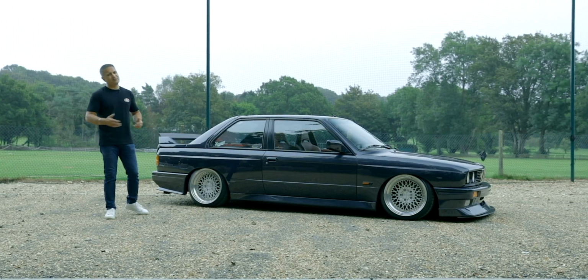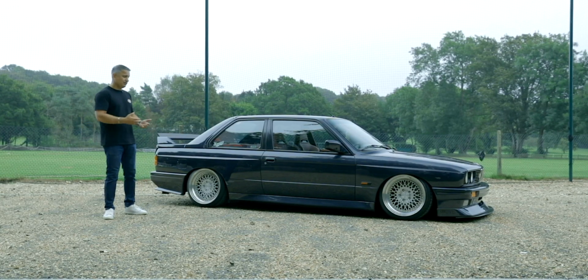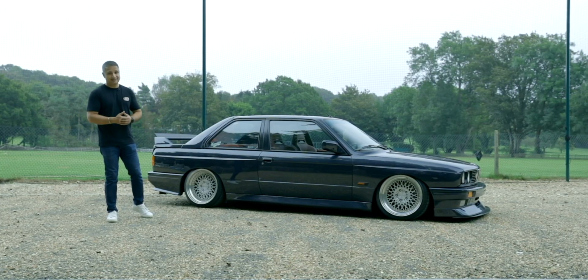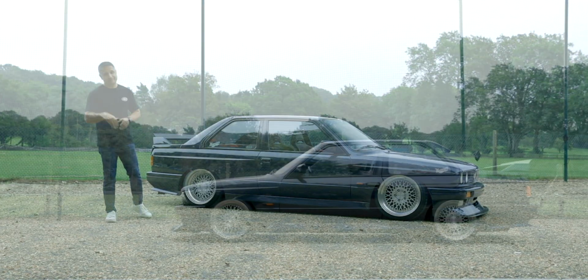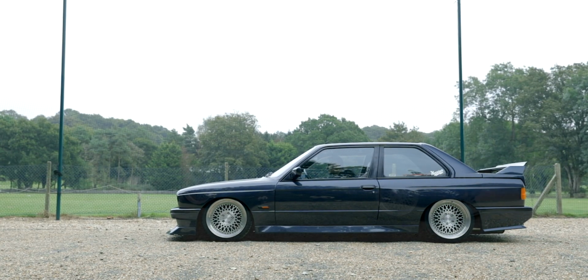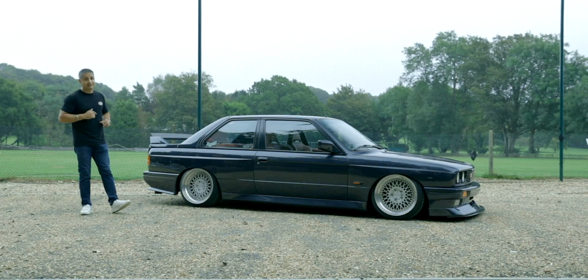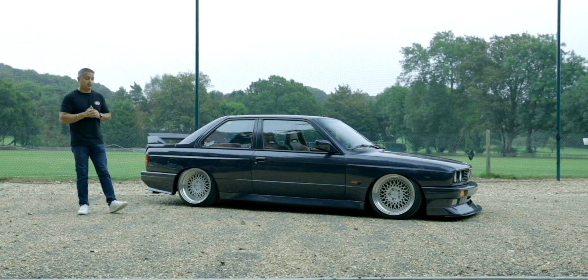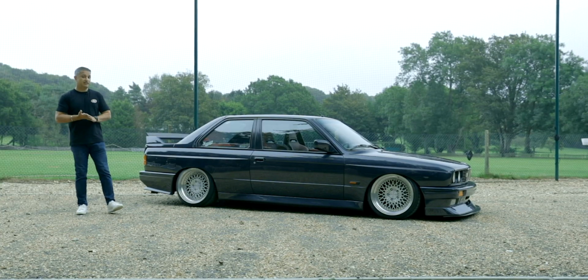Now, for those that think, why have you fitted air ride to a sports car? Well, we're not talking about 1960s Mexican Impalas going up and down. This tech is totally different. So I'll show you that when we go for a drive, and then you'll understand that Airlift suspension totally transformed this car.